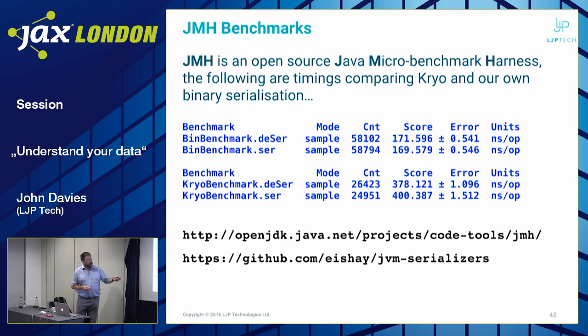And you can see these sort of error marks that you get. The micro benchmark harness is superb. If you want to take a picture of that or ask me afterwards.